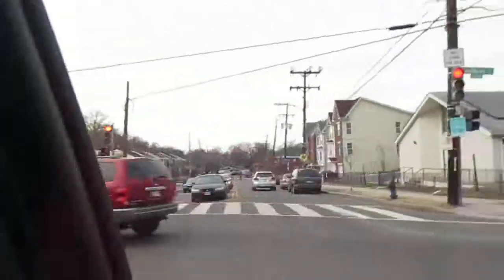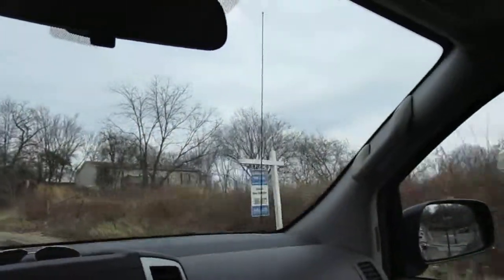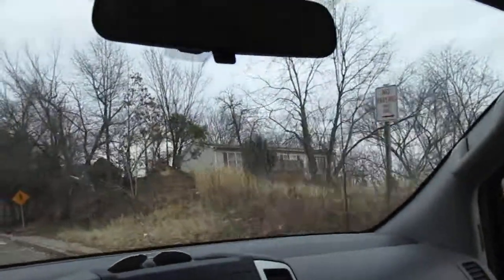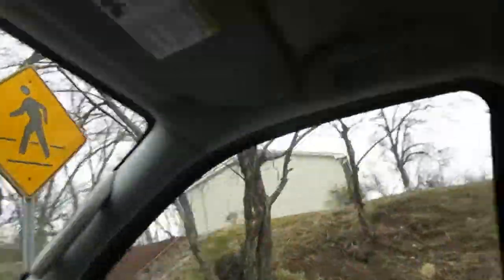All right, this is gonna be 5755 Southern Avenue. This is a kind of a busy intersection right here. Big empty lot right there. The destination is on your right, like right up on the road. 5755 Southern Avenue. I believe it's gonna be, yep, right here.